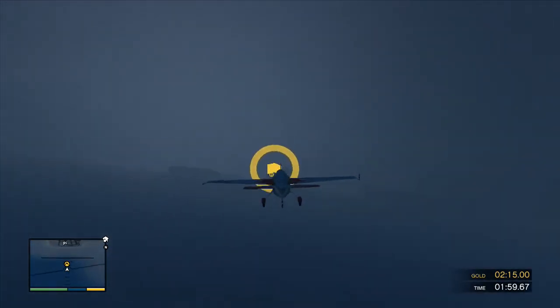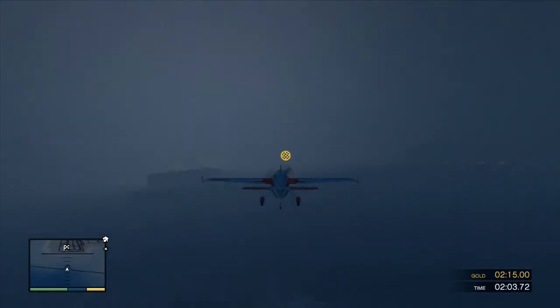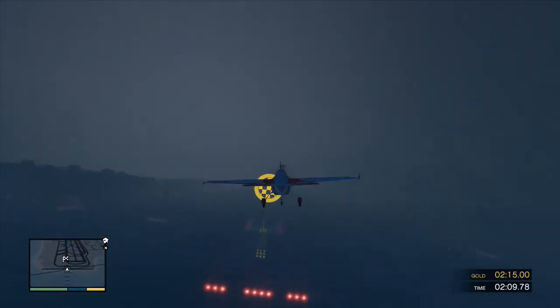I think it's foggy on purpose. Awesome! Because this fog is ridiculous. That fog is actually there on purpose, like, to make the frame rate up. That's a really bad fog. I reckon that fog's there on purpose.